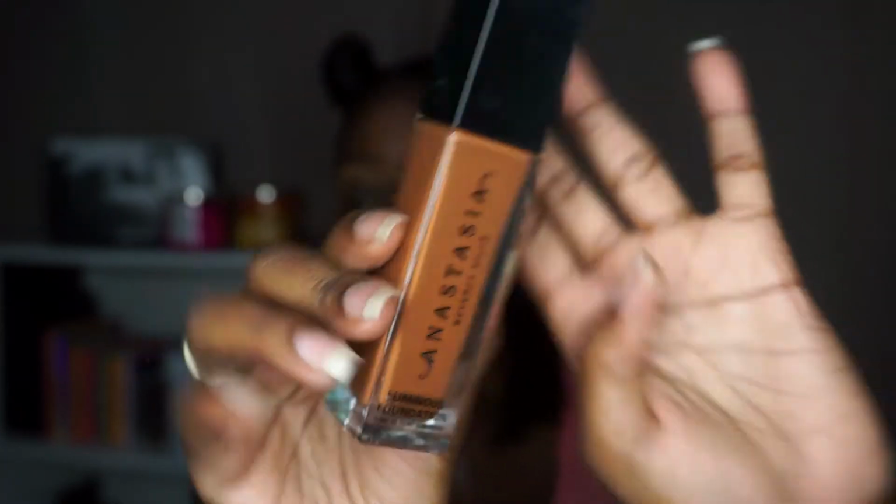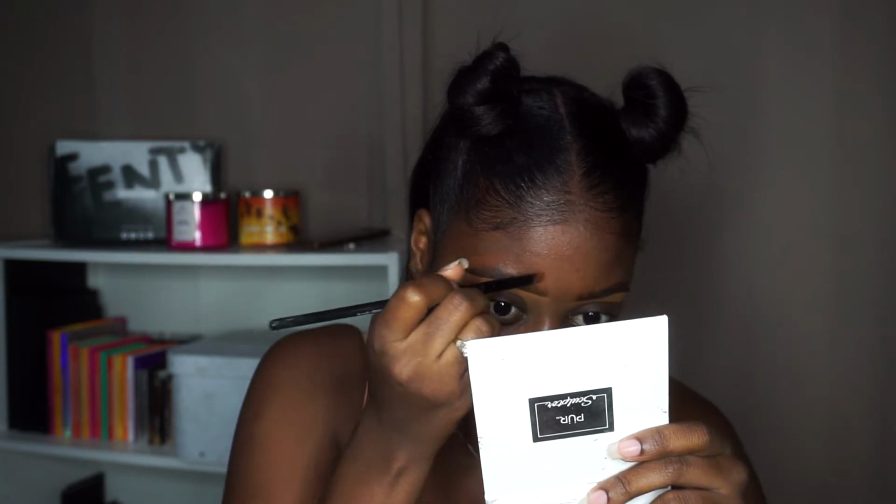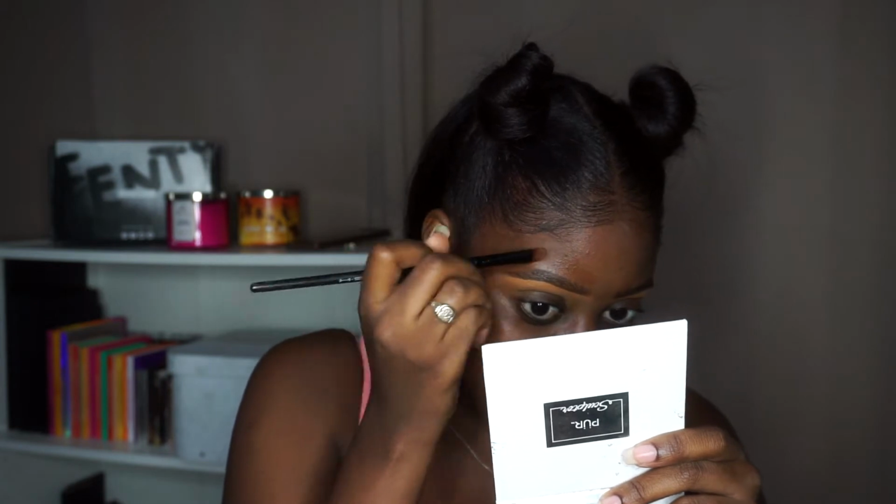For foundation, she chose the Anastasia Beverly Hills liquid foundation, and I used the shade 420W. This is quite similar to the Nars Radiant, so I'm happy about that. I'm super happy about this choice because I really love that foundation. So that's the Anastasia Beverly Hills foundation.